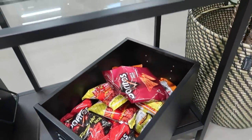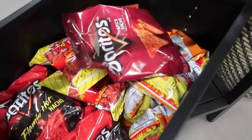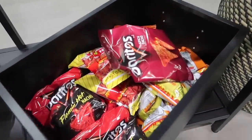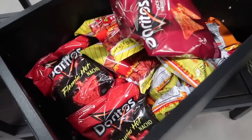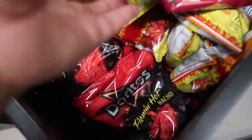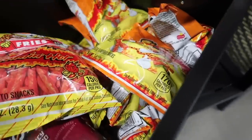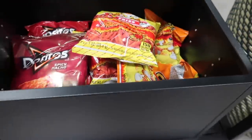I knew you were gonna laugh. Please let them know that we are provided snacks here, but. We do, but they're all spicy, you guys. They're all spicy. This is flaming hot nachos, spicy nacho, flaming hot fries, flaming hot Cheetos. So that's what we have in this bin.